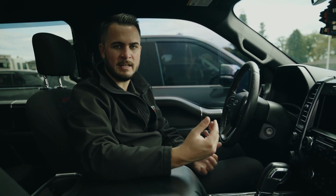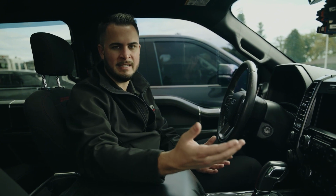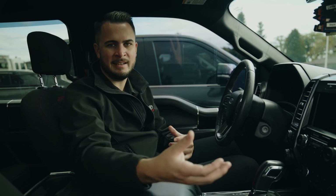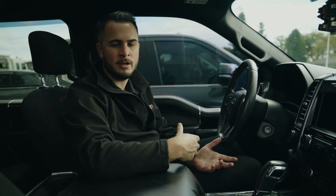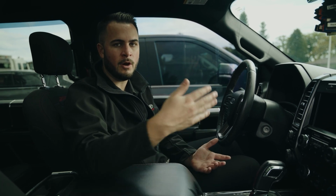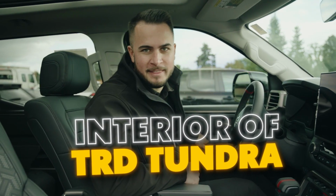It definitely feels like it's something that could be as old as, say, a 2012 or a 2014, somewhere in that range, because it is just looking a little bit more dated than the inside of the Tundra. So I think I would be going and spending my money on a new Tundra versus a Ford. All right, now let's take a peek onto the inside of this Tundra.